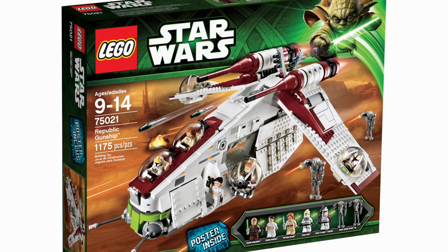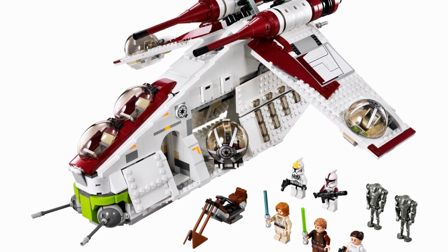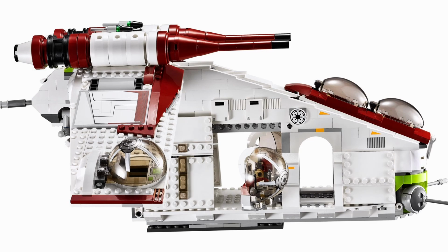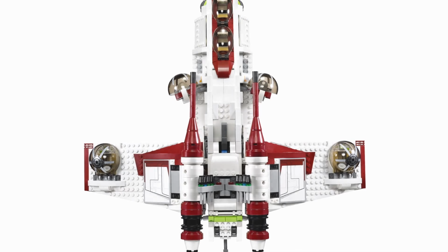At the number 2 spot for 2013, we have set 75021 Republic Gunship. Now, this is the best gunship we've ever had in my personal opinion. It is the predecessor to the 2008 gunship. This one's just a more updated design, cleaner looking, more sleek, more just better shaped in my personal opinion.